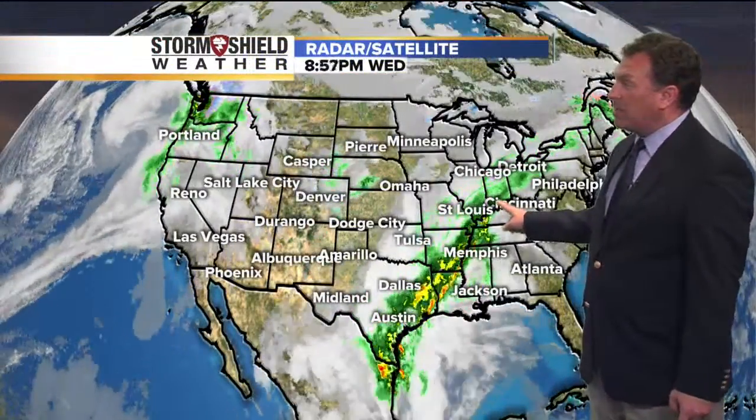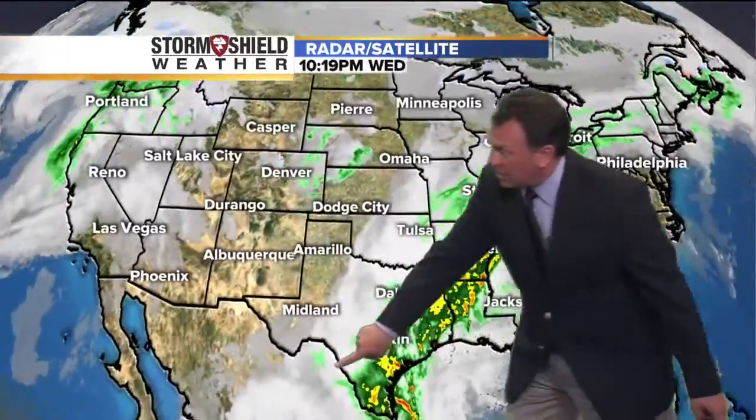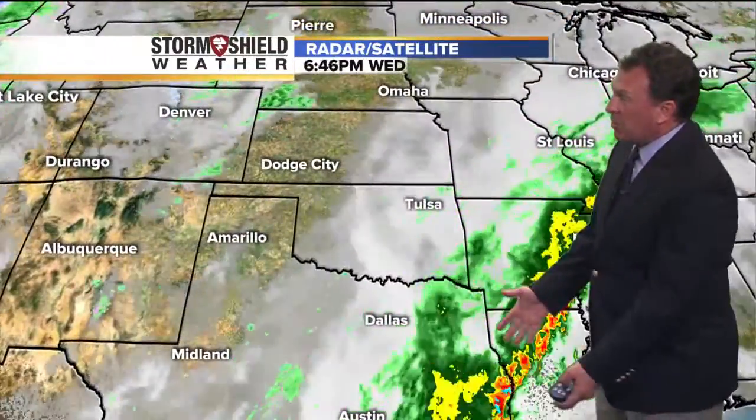All right, there's the pipeline of moisture. Look at that, moving all the way up into the Mississippi River Valley. Meantime, it looks like the Pineapple Express is underway. We call it the Pineapple Express because that river of moisture extends all the way back to Hawaii. But this moisture here is what we're talking about. A low pressure area in Mexico is sending all that moisture to the north into our area.